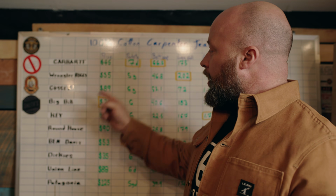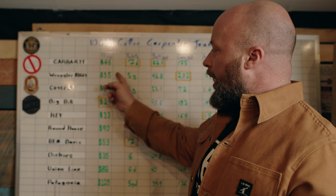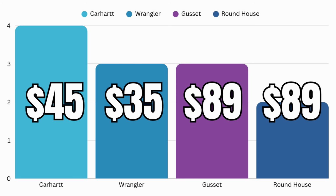Where things start to get interesting is when you factor in price. Now, Gusset and Roundhouse are both about 90 bucks, which is a lot of money, but if you want a USA-made option, those are the ones you should look at. Which leaves us with Carhartt and Wrangler, which are about $10 away from one another. $45 for the Carhartt and $35 for the Wrangler. And I think of those two, you really can't go wrong. It's going to depend on what you like. Wrangler has that cool reinforcement at the edge of the pockets, which I'm sure comes in handy, but Carhartt scored really high in the durability tests, and it has those double-lined back pockets, so it's going to depend on what you value as to which one of these work jeans is best for you.